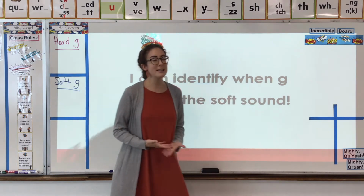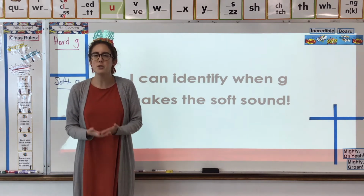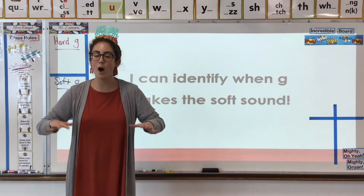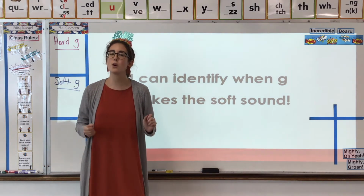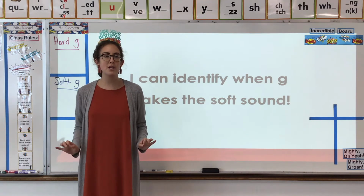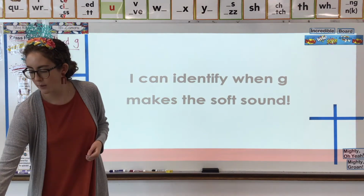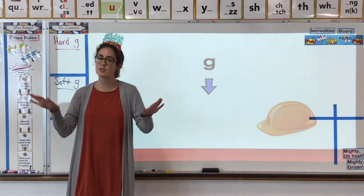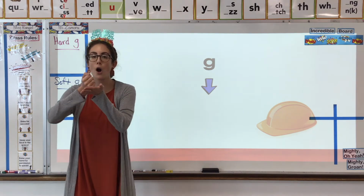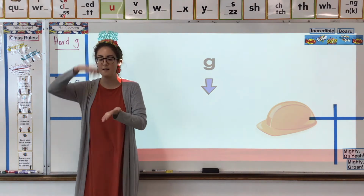It works the same way as C. We have our 3 magic clues. But G is a little bit harder because the hard and soft sound so similar. So it's more tricky. So we really want to make sure we're ready to work our brains today. Okay, so first off, of course, if there's a soft sound, there's a hard sound. So what is G's hard sound? It's the one we learned with the alphabet. What is it?